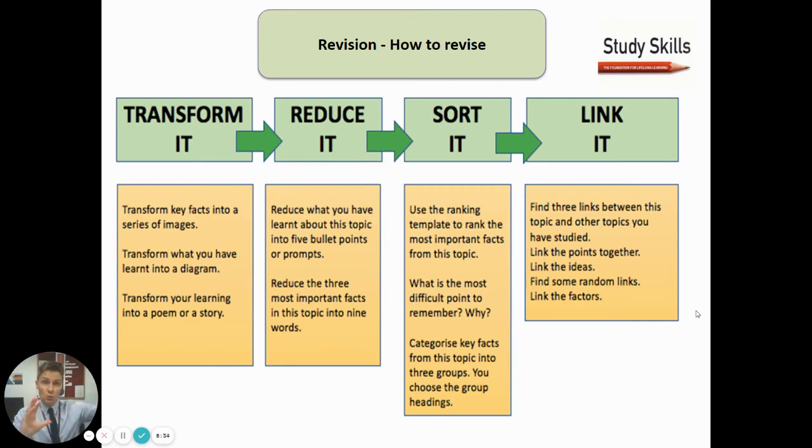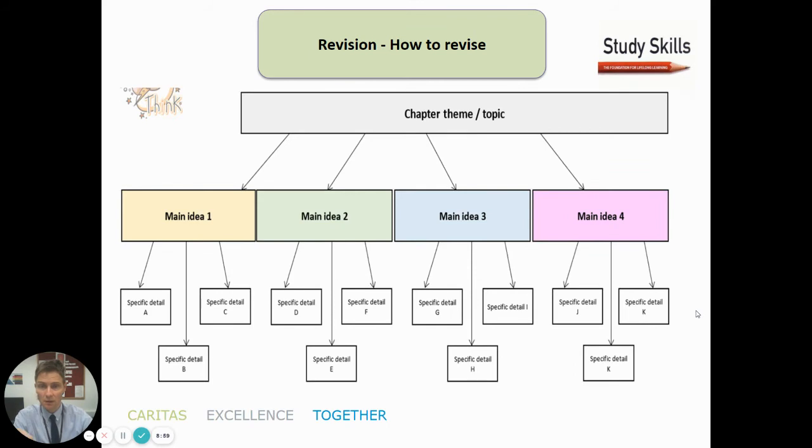Then you can start to sort it into different areas. Can you have different branches coming off your spider diagram? Can you put it into tables, for example? Can you put it into different categories? Can you put it into different factors? Then you can also link information across units as well. As it says there, you might find some random links to link across your factors. Again, any help you need with any of these revision tips, please ask me.